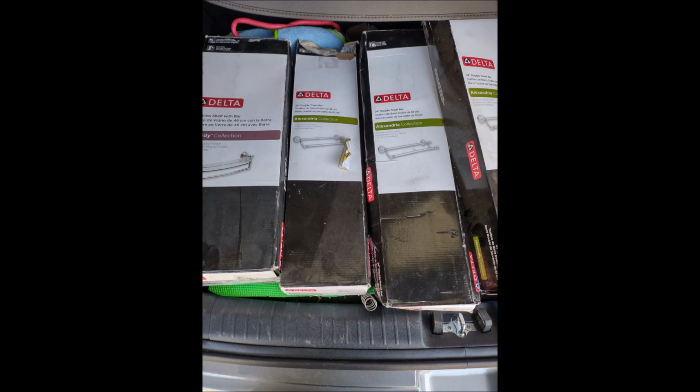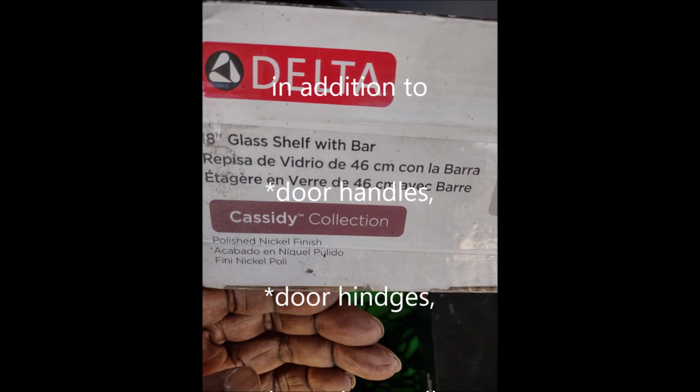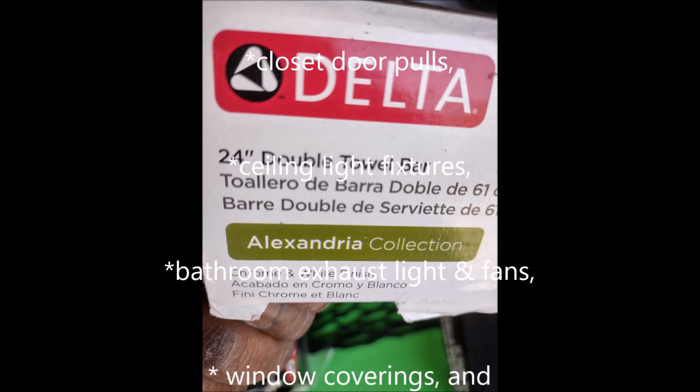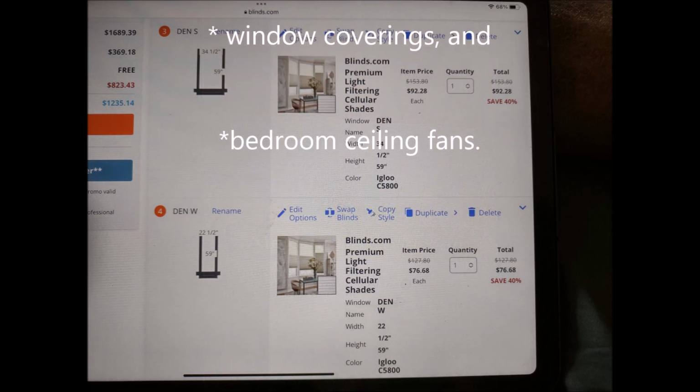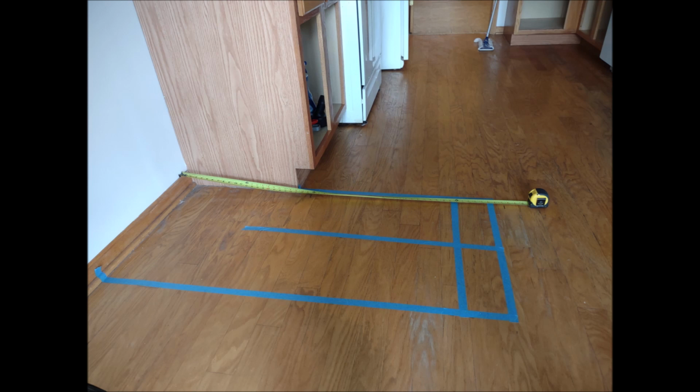These are some of the bathroom fixtures that I've been purchasing at various auctions and things in the past that I'm going to install. I've been looking at some blinds and curtains and things of that nature to go on the window coverings.